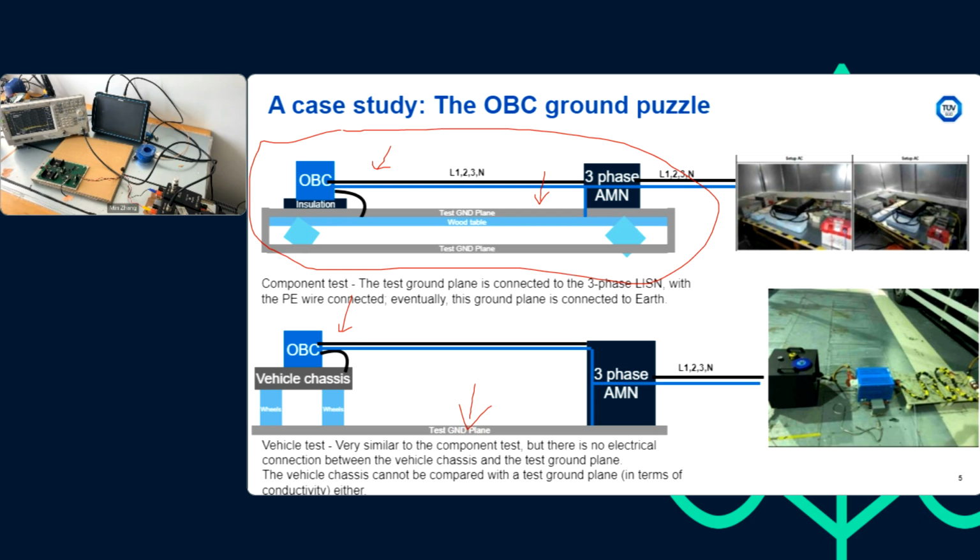So because of this difference between component EMC testing and vehicle EMC testing, we've seen a very consistent issue: an onboard charger that could pass the component EMC test, sometimes by a good margin of 3 to 6 dB, and exactly the same component, the moment you put it on a vehicle and do the conducted emission test at vehicle level, you start to see failure, especially in the very low frequency range, like hundreds of kilohertz. This is simply because in the two test setups, the test ground plane represents two different things: for the component test, the vehicle chassis, whereas for the vehicle test, the Earth.